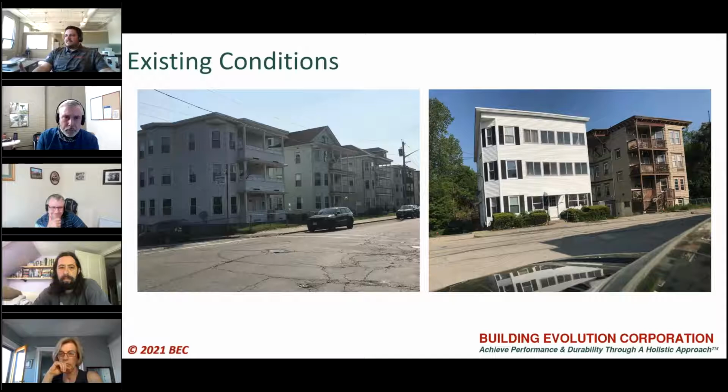So here's the existing situation. There are nearly 5,000 triple deckers in the Worcester area alone. These ones specifically were taken earlier today in Southbridge. Similar housing stock. I won't spend too much time on the existing conditions. There are certainly some things that need to be addressed regardless of where that return on investment is.